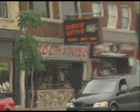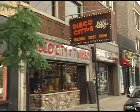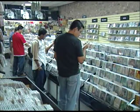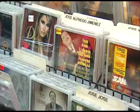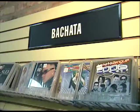Steps down from the Logan Theater on Milwaukee, there's another place that keeps the crowds coming: Disco City Records. When it comes to music, if you favor a Latin beat, this is the place to be. Disco City carries new and old Spanish music. We specialize in hard-to-find music: salsa, merengue, bachata, instruments, anything that has to do with music, that's what we sell.